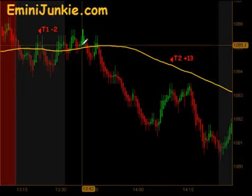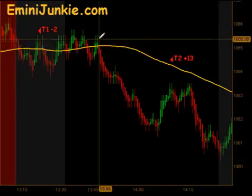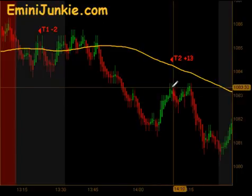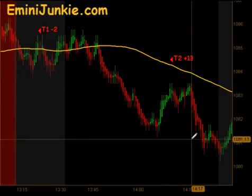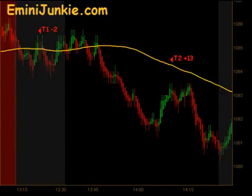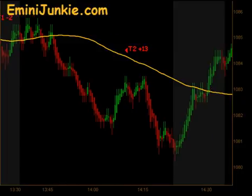We got a little reset of our signals here. We got an opportunity to get short right around 2:09 p.m. Eastern Time, and that did produce targets 1 and targets 2 to the downside for 13 ticks, all the way down until the 2:30 reversal time.